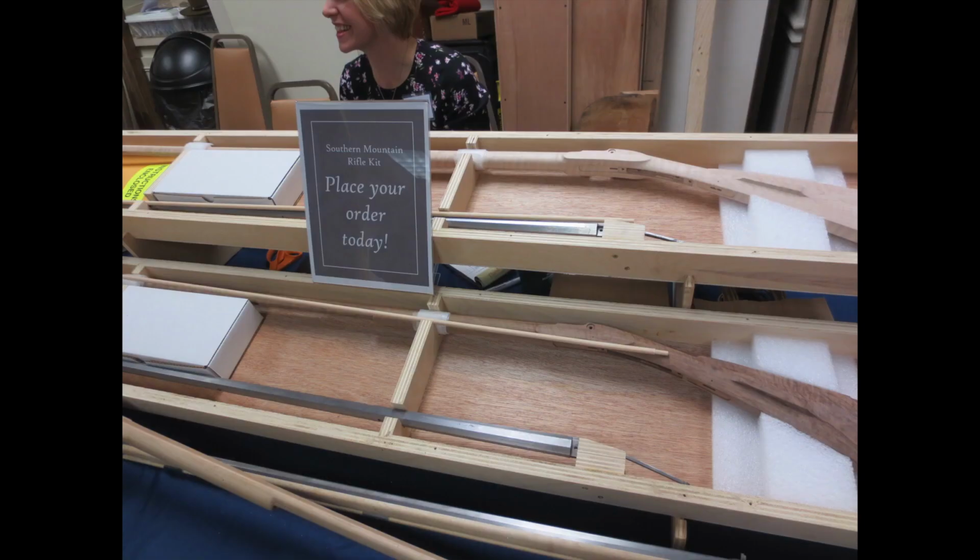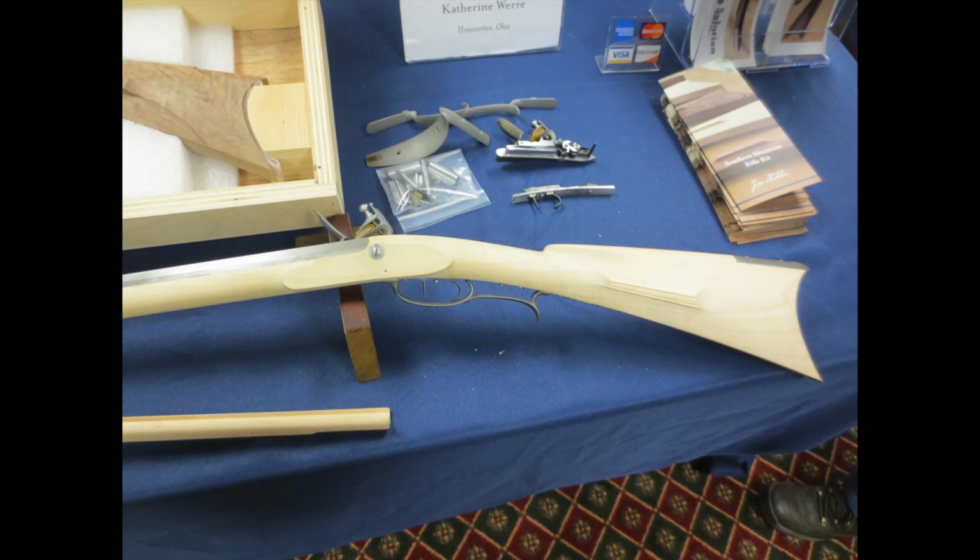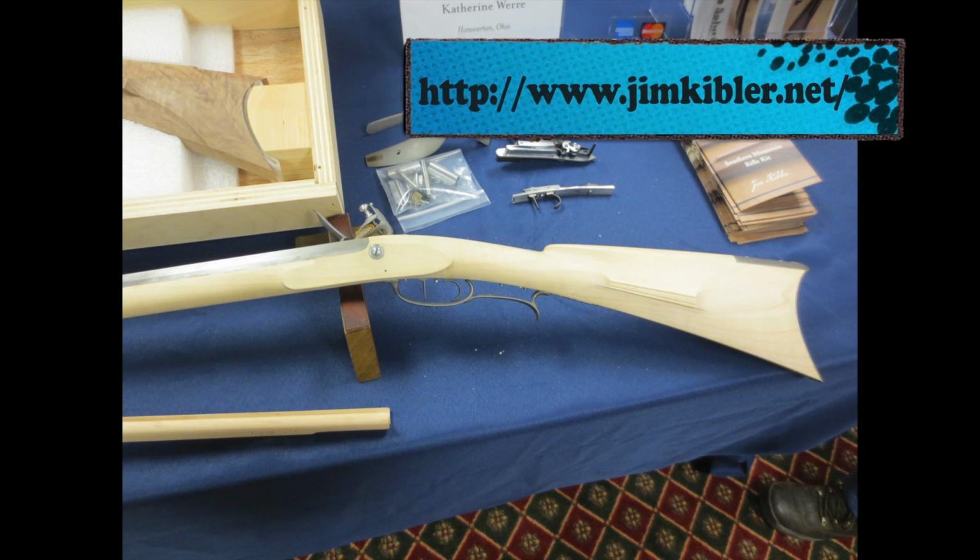Jim Kibler of Kibler's Long Rifles was in the components room, and Jim has been making probably the best value kit in muzzleloading. It's a Southern mountain rifle, 42-inch barrel, long rifle, full stock, beautiful work. And it basically is going for $1,000, and it's a kit that anybody with a little bit of skill can build. And I think this is a great thing for the industry. So if you're interested in building your first kit and you want a real traditional style rifle, I'd recommend you look up Jim.